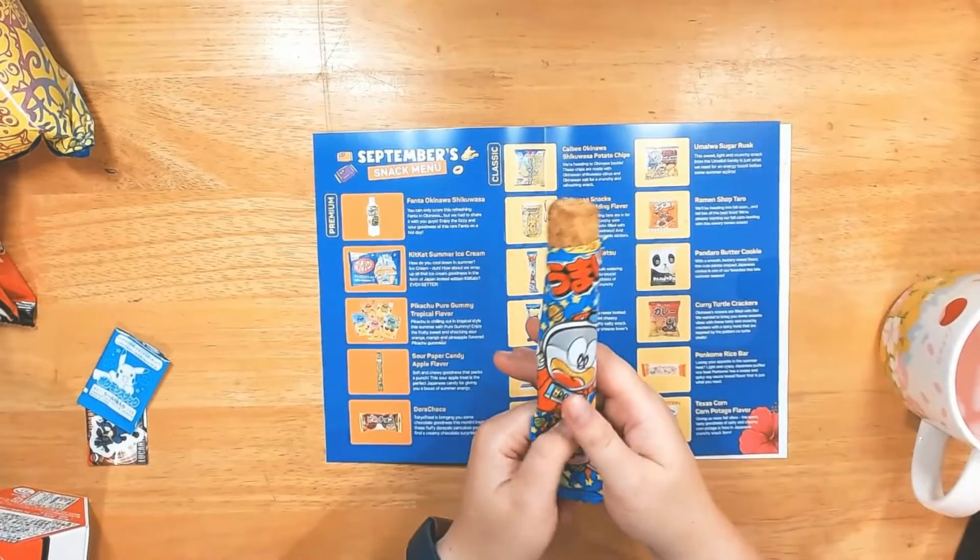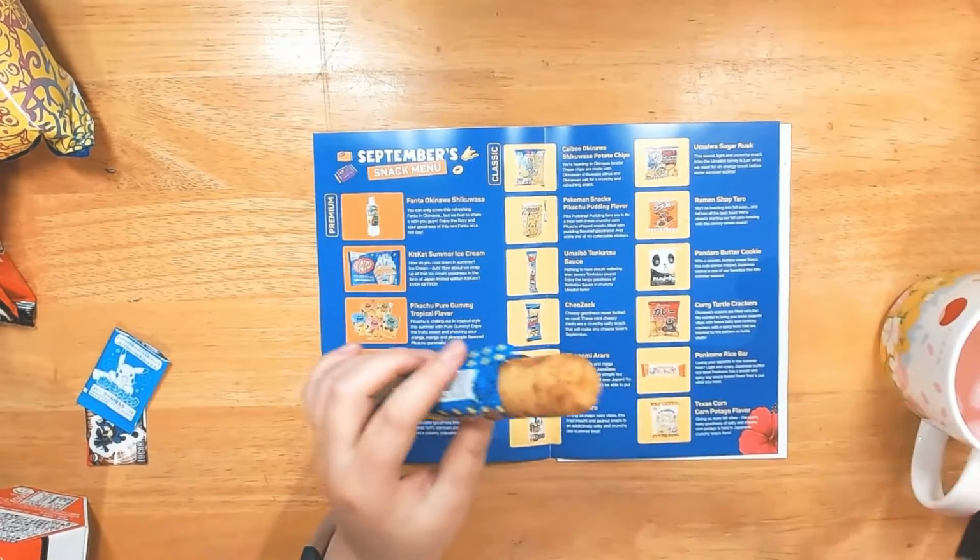As you can see, there's the tonkatsu sauce flavor, so I'm pretty sure that we've had this in other boxes before. But you really can't go wrong with tonkatsu sauce. Tonkatsu is basically just a breaded pork dish. It's so good. That's good. Packed with flavor. It feels like it's almost too salty, but it's actually just right. So good.